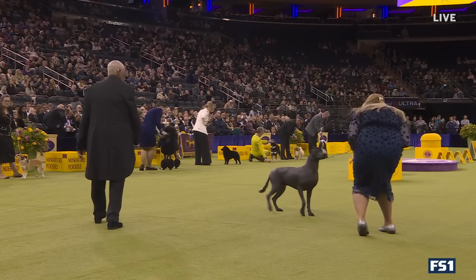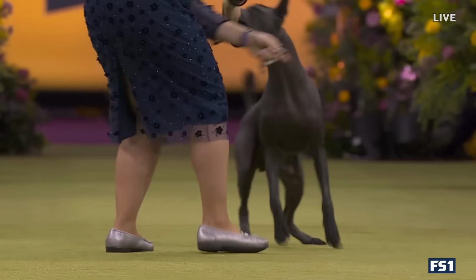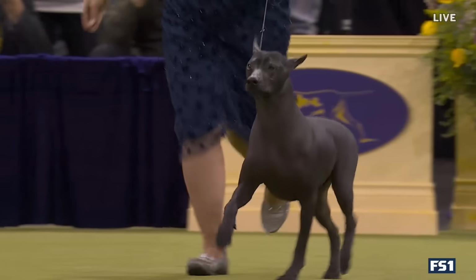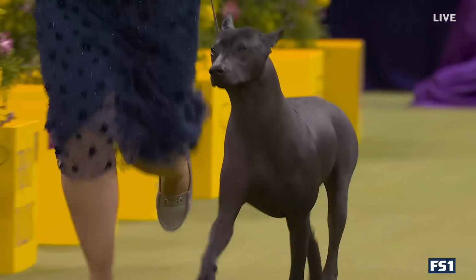Right around the ring, beautiful. That's what you ask for when you come out to Westminster. You just want your dog to show like that and just come out and make this beautiful pose and picture, because then it's up to the judge. But at least you know the dog looked its best, and tonight this dog looked great.